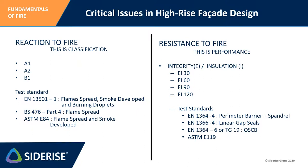Most of the ACPs that we have, the best in class currently available in the market is A2. And there are products and companies who are testing the product to a higher classification, trying to get the product to an A1 classification also. Currently, in the global market, use of the previous LDPE product, which was available, is now being reduced or not at all used on projects globally.